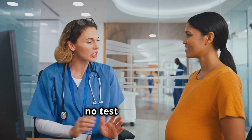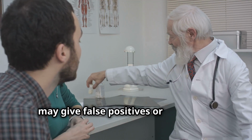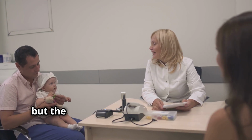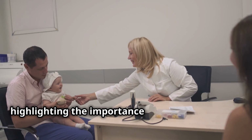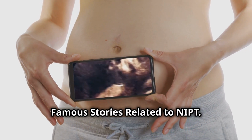However, no test is perfect. There are rare cases where NIPT results may give false positives or negatives. For example, one family received a low-risk result, but the baby was later diagnosed with a chromosomal condition, highlighting the importance of follow-up testing.